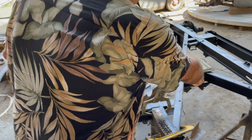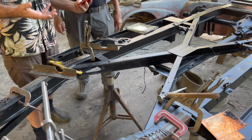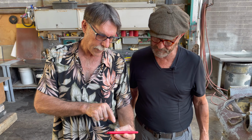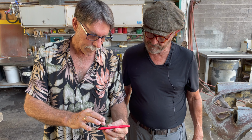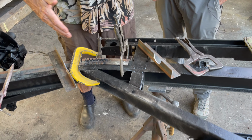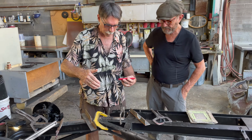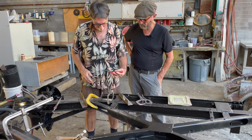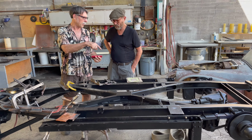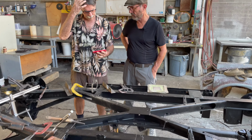Yeah, very much so. That's it right there. And that's the transmission support, which is TR3, TR4. Just by looking at this, it looks like more of an angle like that. I bet these are spread apart more. But I'll bet whoever built this chassis was the same chassis builder that did TR3, TR4. Probably a block away. Why would they go somewhere else?